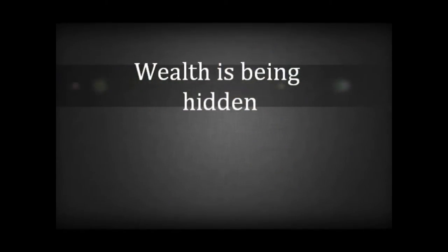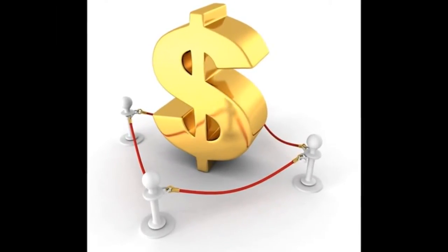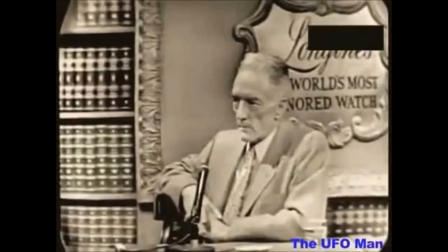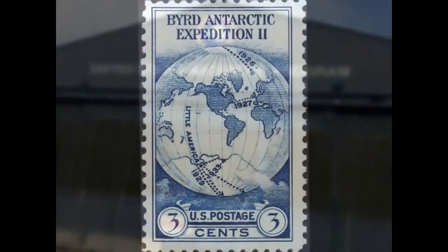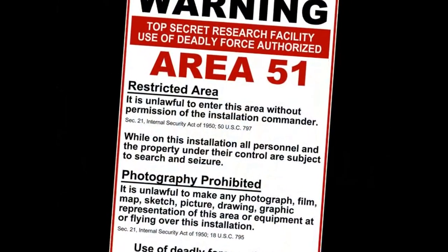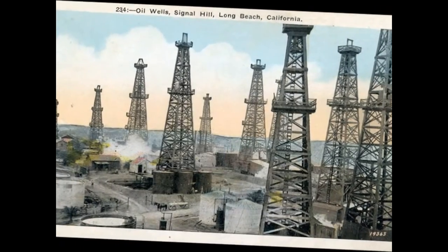The second statement is this: wealth is being hidden. What do I mean by that? Goes back to Clue 2 and every other mention regarding Antarctica. In 1954, it was announced on national television that the continent was just millions of miles of rich energy resources, and by 1959, it was sealed off like Area 51. How can this be used to find out the truth? By contacting anyone you know in either the petroleum, natural gas, or mineral industry.